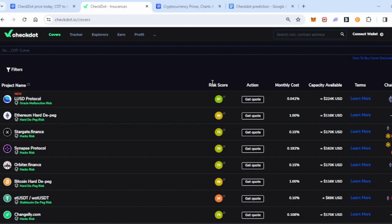Or per month, a small monthly fee, and basically, depending on how much you want to insure, of course this fee will change. If you want to invest more money and protect more money, insure more money, then of course your monthly fee is going to be a lot higher. However, the actual monthly cost in terms of percentage is completely fixed, which is very great to see.